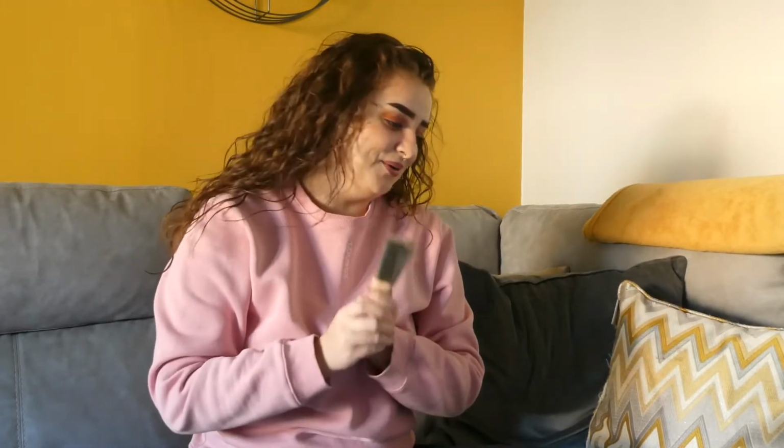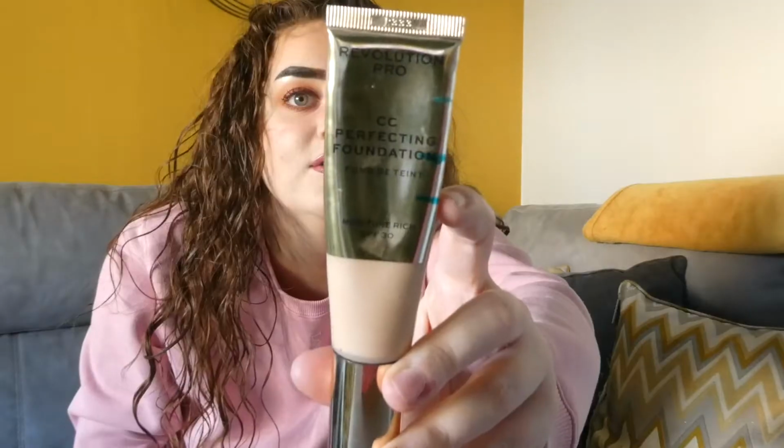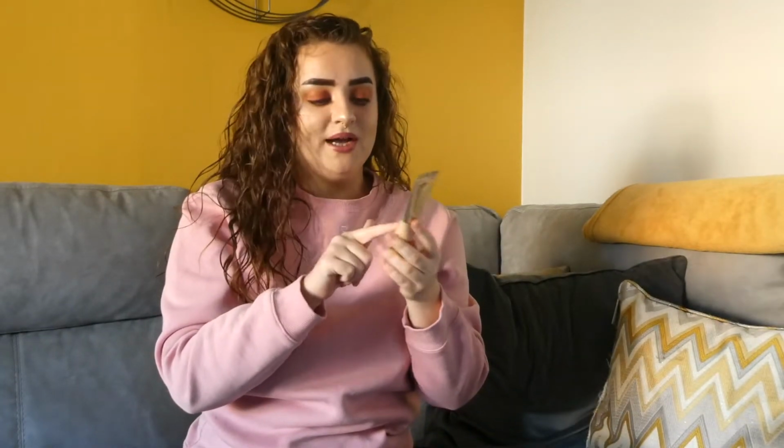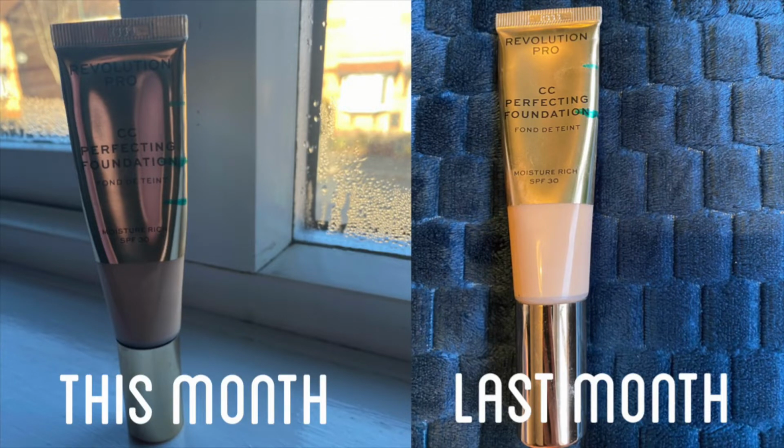Then the foundation, so obviously I've been using the Revolution Pro CC Perfecting Foundation with SPF 30, and I do feel like the progress on this is kind of like just normal progress. So I used this foundation 5 times and yeah, the progress is kind of the same as last time. So the line is just there. I do feel like this kind of gets washed out because of the gold packaging. I don't think I'll be able to finish this before the end of the year, but if I can at least get down to like the gold bit being completely empty, that would be great. So hopefully next month we can be down here. That would be fantastic. I have come to realise though that I actually don't really like that foundation, to be honest. It just doesn't really set properly on my skin and I don't really know why, but hey ho, at least now I know because I've been using it like consistently.